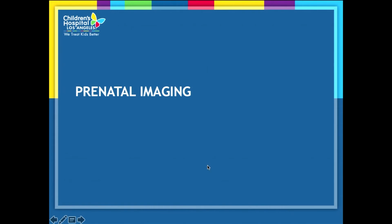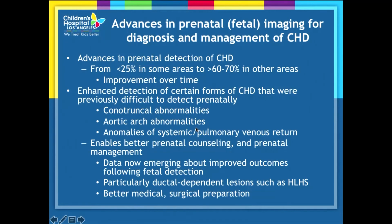A couple more things I wanted to touch on with the few minutes I have left. One is prenatal imaging itself, and prenatal imaging is something that I just want to touch on. I know a lot of people do prenatal imaging here too.